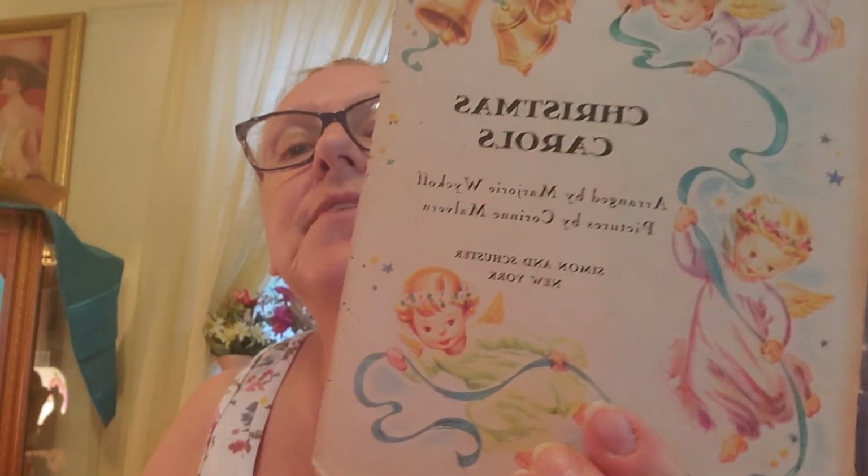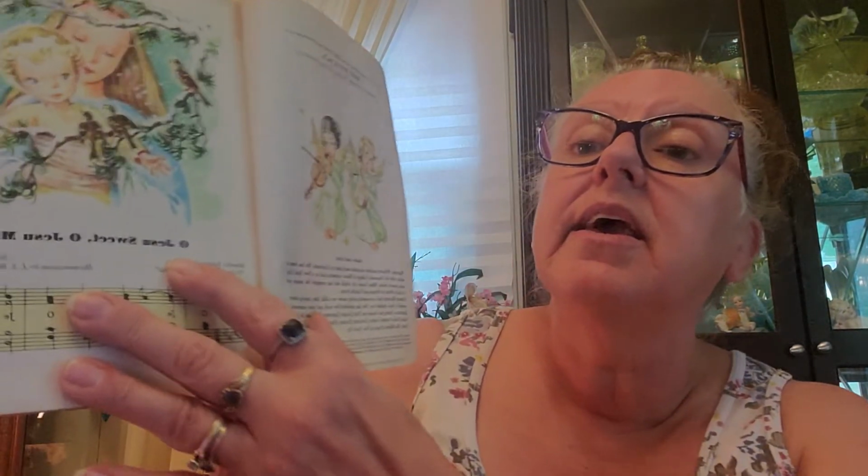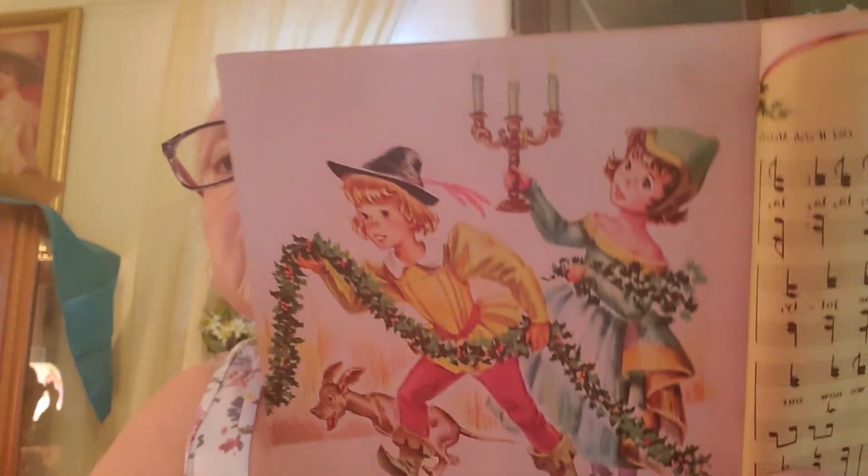Christmas carols. This will be fun when we do our Christmas groupings. The little angels, so pretty. Let's see what it says. Arranged by Marjorie Wyckoff and pictures by Corrine Malvern. And I like the way all of these older Golden Books, maybe the newer ones do too, but they go on to tell a little bit about the authors and the illustrators' lives. I really like that. And this one is, let's see, 1946. And it also tells what year the different songs were composed and written. Isn't that awesome? Look at this. Look at that. Oh, that's so pretty.